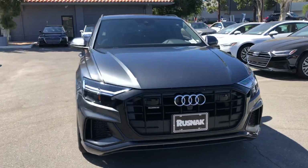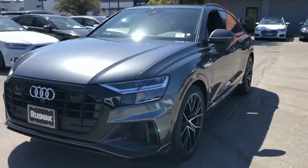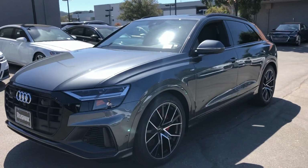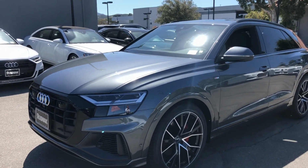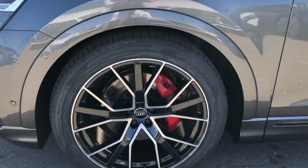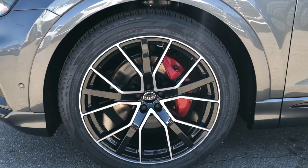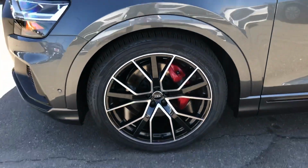Definitely one of the sleekest SUVs on the road right now. Nice big aggressive front end. And again, I think the year one package that gets you all the black trim and these wheels with the red brake calipers really suits it well. Love those wheels.